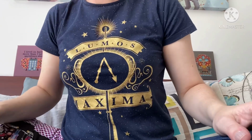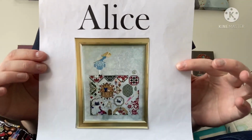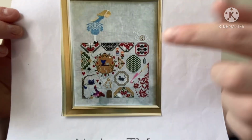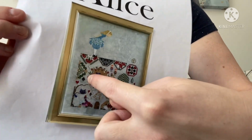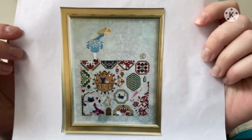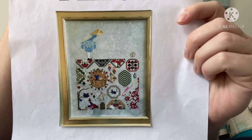Okay, this one I've been doing as a stitch along. Alice by Ori TM. And I've pretty much finished down here. I have this symbol to go, and then I'll only have Alice. I've been stitching this with Deb Wilson and she's finished.